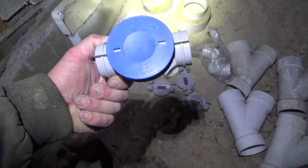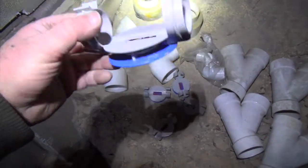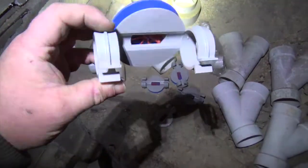Polylock orifice diffuser. Ha. It's got a little fan inside. I haven't Googled it, but I got no idea what that means.